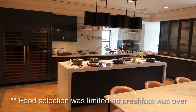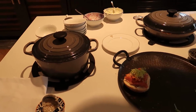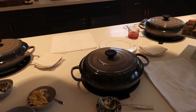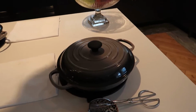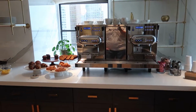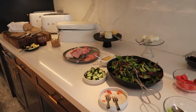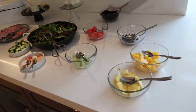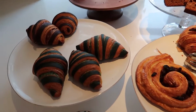So this is the kitchen where you can get your breakfast from. Alright, so this is where all the hot food is. So you can get some eggs and oatmeal, some more eggs, some meat station. And then over here is the coffee station. And then desserts over here. And there's a little bit of salad bar there too. Oh, these look so good.